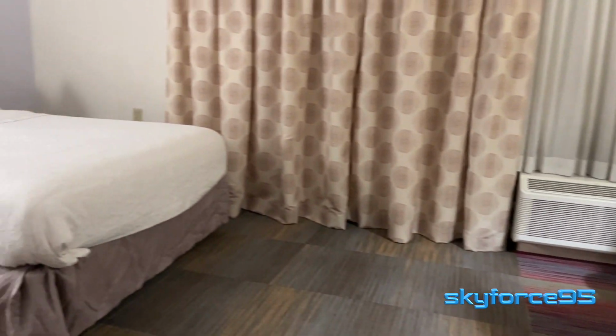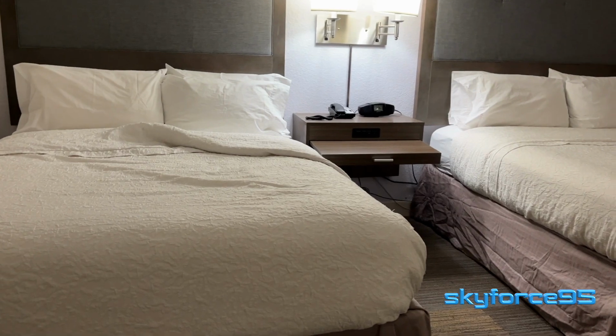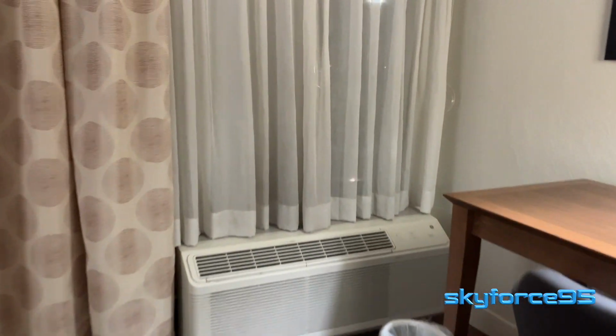Oh, and the last detail I can share about this room before I talk about my thoughts about staying here is the actual view. So there is this simple curtain here. It really isn't much of a view. You'll probably just see the parking lot. You might see the freeway, depending on which side of the hotel you're on. And behind this curtain it's just a wall. I have no idea why they have a random curtain blocking the wall, but I guess maybe that's a design choice.